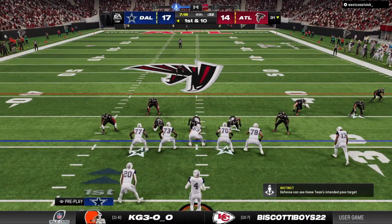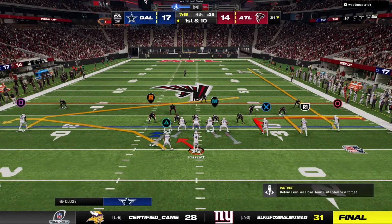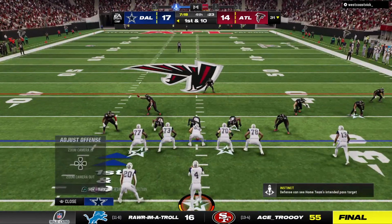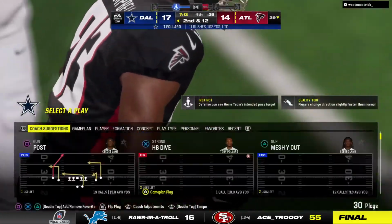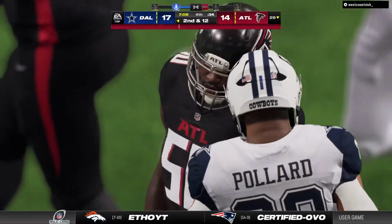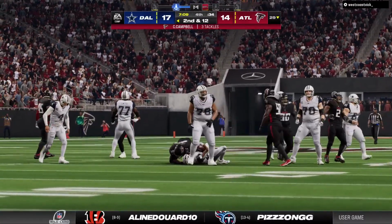So Prescott and the Cowboys now with a 1st and 10 at the 31-yard line. Pollard gets it off the option. And for one of the first times all night, he is going to go nowhere as they bury him behind the line. Big Calais Campbell fighting through to make the play in the backfield. Run blitz there defensively, something we might see more of here in the 4th quarter.